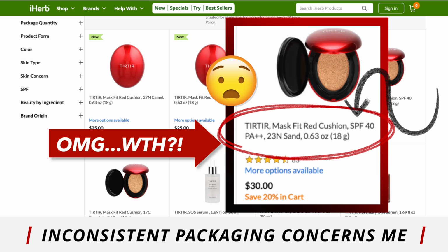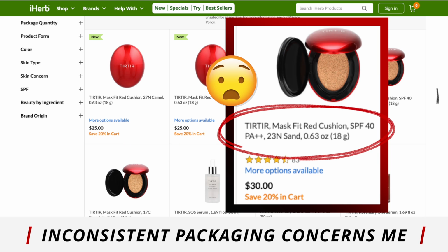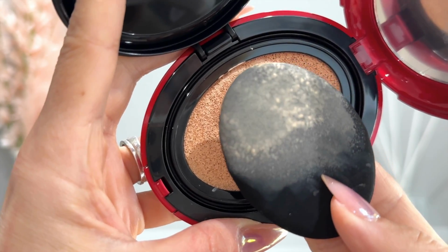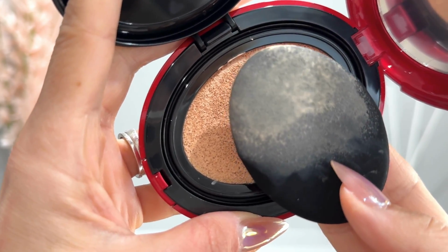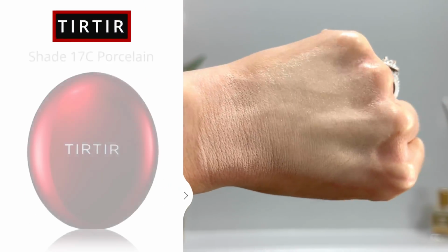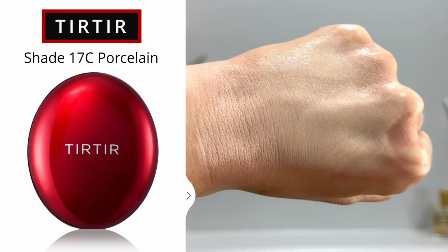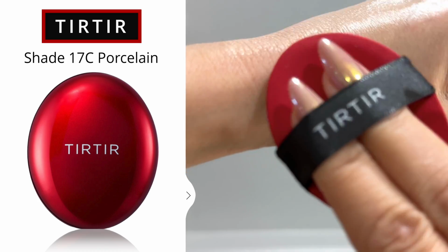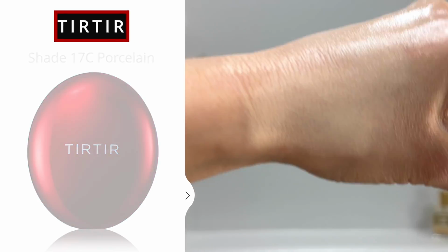All right, you guys, let's jump into the application. I am going to start off with 17C. So I'll again show you that swatch really fast and let you guys see what that color looks like more in natural daylight outside of my studio so you guys can really see the swatch. And then I'm going to show you guys how I applied that. Now I started off with the same type of base that I did in this video, so I'm not going to review that. I'm just going to show you guys what it looks like being applied.